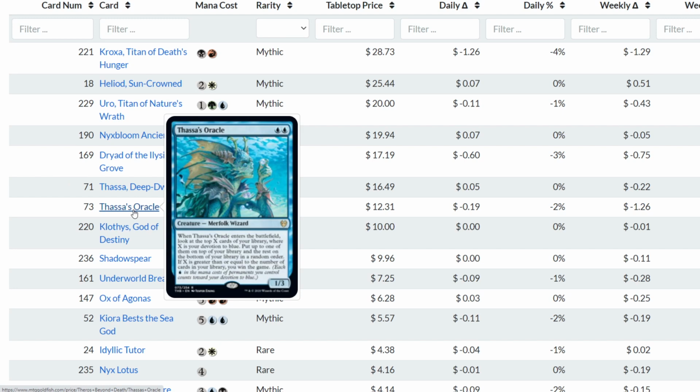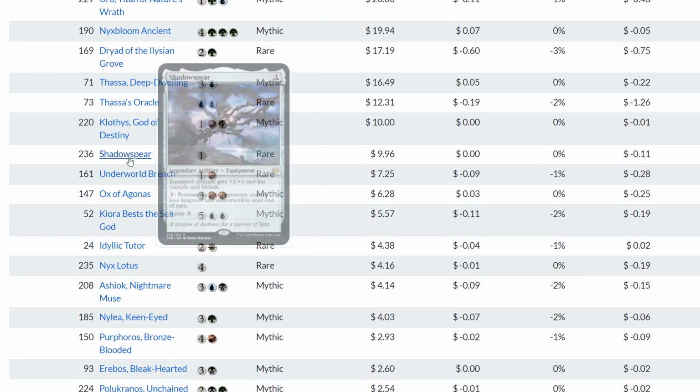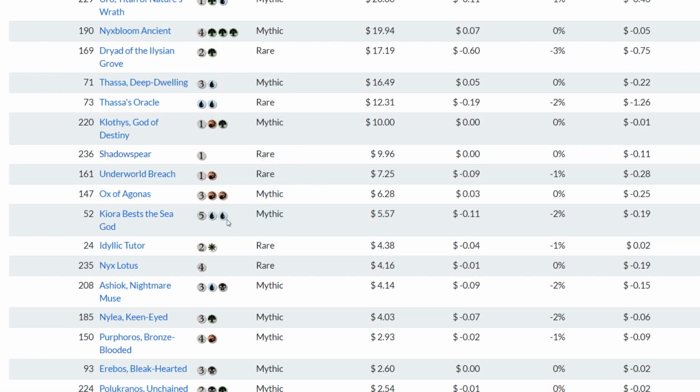There will be decks that will run Thassa's Oracle as the win con. I believe even Pioneer has one that runs Thassa's Oracle as the win con. Some other cards continue to creep up in value, like the Shadow Spear. Underworld Breach is just begging to be broken in many other formats.